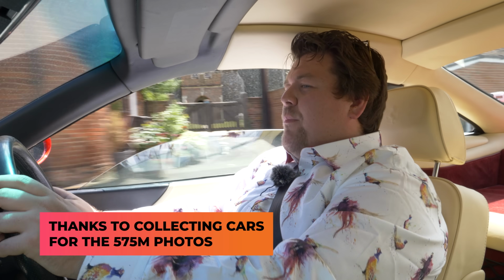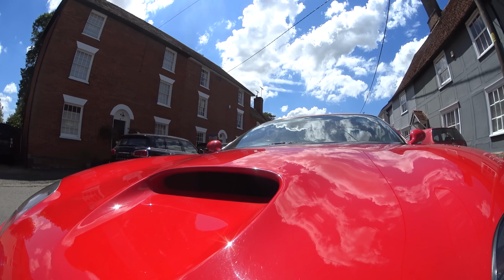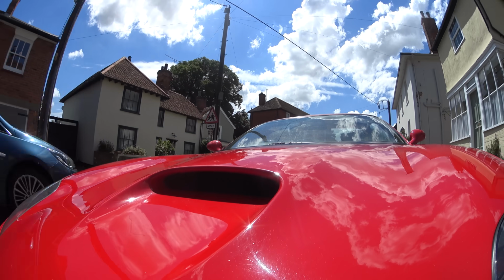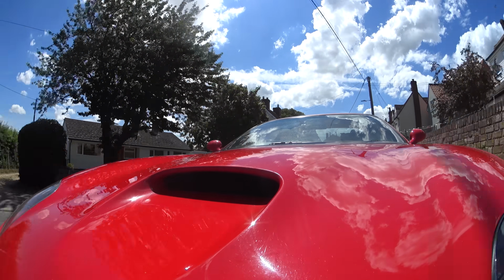Plenty of gauges, for example. We've got a clock which works, a fuel gauge which sadly works, even though you hope it's actually woefully misreporting, and you've got both oil and water temperature and oil pressure. You should keep an eye on them. As this is a proper car, the temperature gauges will move.